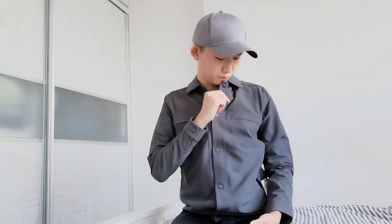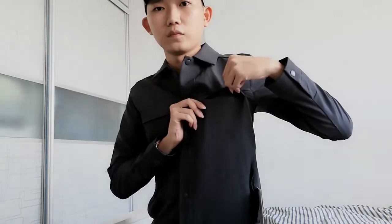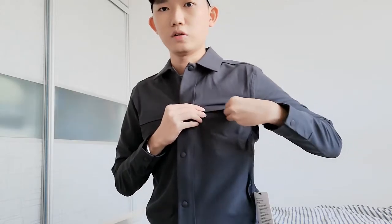I'll show you the details of this jacket, like where the pockets are, what the material is made of, and different parts. Overall, this jacket is very breathable. The material is made of a very lightweight mesh on the inside, and the outside is a nylon, polyester kind of material that's waterproof. The pocket is located on the chest. You can see that there's a flap here, and the zip is located under the flap, so you can zip it and put your stuff inside the pocket.